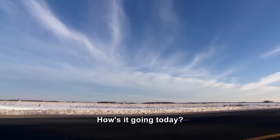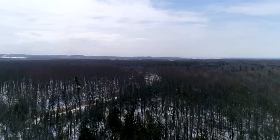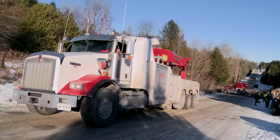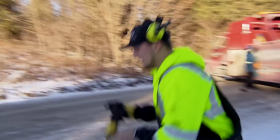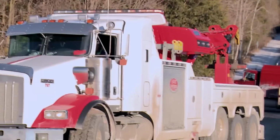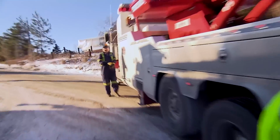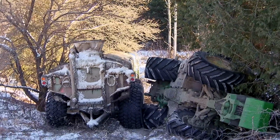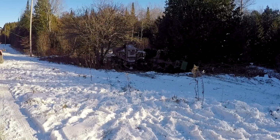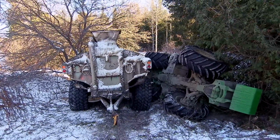How's it going today? Dry road together. 200 miles northeast. Get him backed in. Mitch's visit home is providing a chance to work alongside his dad. Straighten her out. Came out of a driveway, the poor guy, and he just got away on him. Just slid down the hill and jackknifed it. The farm tractor weighs in at 30,000 pounds. But first, they need to deal with a manure spreader that it was hauling.